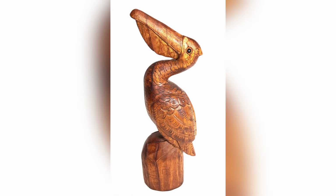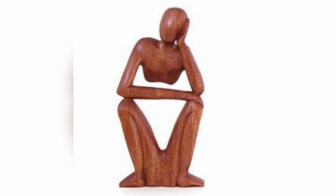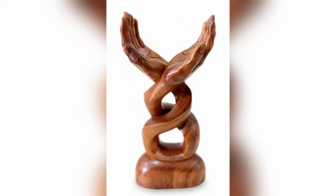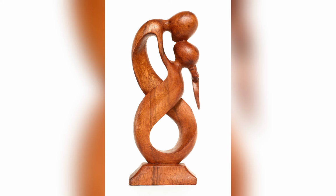There's also a growing interest in organic and asymmetrical shapes. Instead of sticking to traditional symmetry, many carvers are allowing the natural flow of the wood to determine the form. This approach often results in carvings that feel almost alive, like they've grown rather than been made. The design might spiral, twist, or bloom in unexpected ways, making the viewer pause and admire the creativity that went into bringing that vision out of the wood.